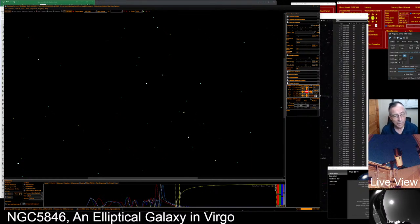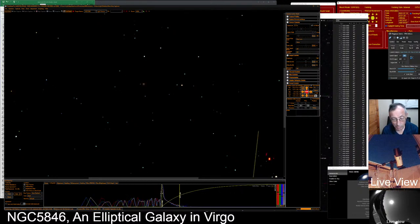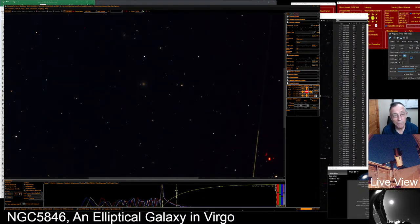That would be great. Now, NGC 58. This is a spiral galaxy. Let's do a color balance here and go back to the, put the blacks right on that crest and then bring in our mids.